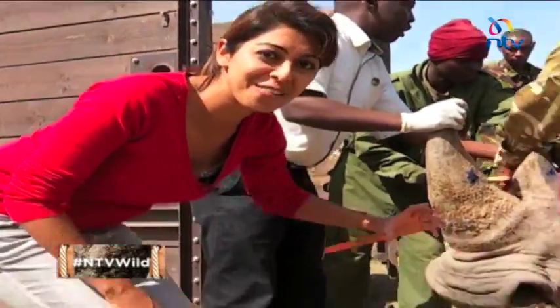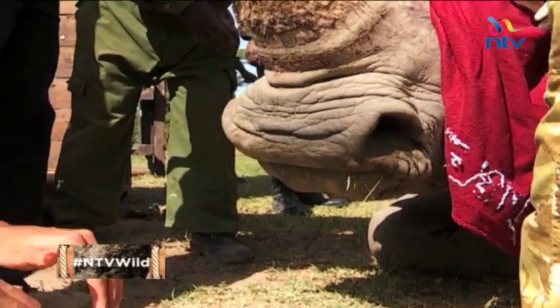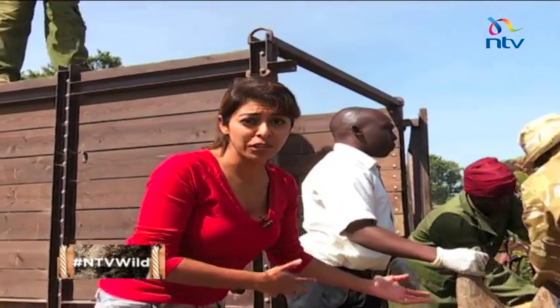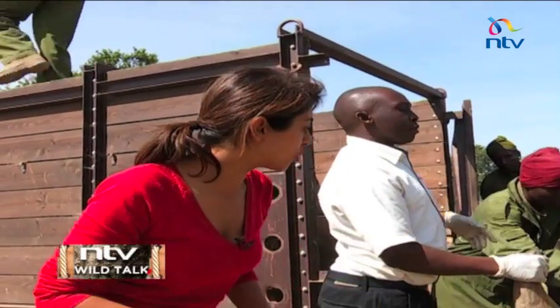Remember, the southern white rhinos have a longer mouth, as you can see, because they're able to then browse along the plains. The black rhino, which also has been notched here during this exercise, has a more pointed mouth because it pulls on shrubs.